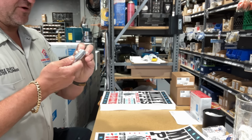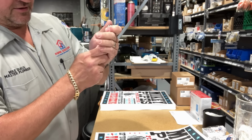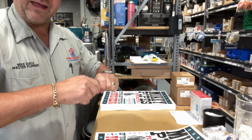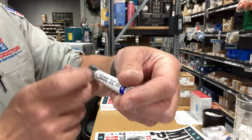Not like a little bit of plastic fiber to your diet. There we go. We gotta prepare this. It's a magnetic paint, oil paint pen.